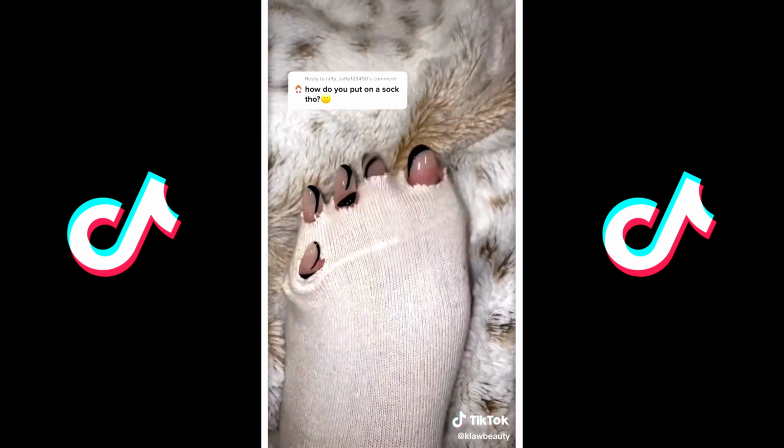Painting a snowflake. One more. Sweater nail. More glitter. Voila.